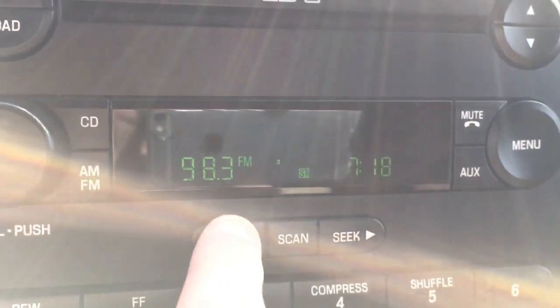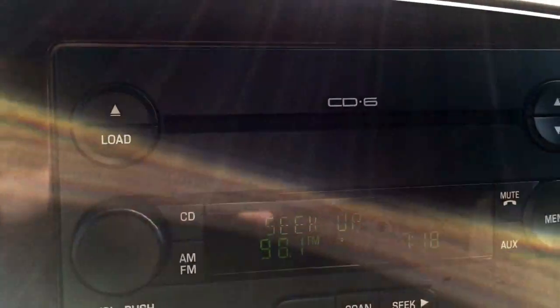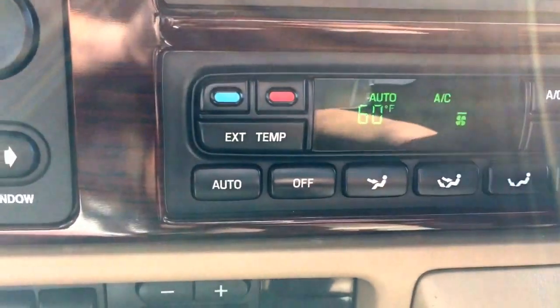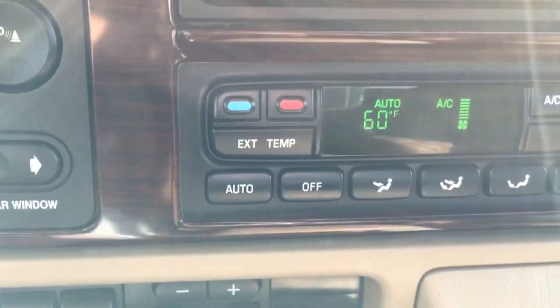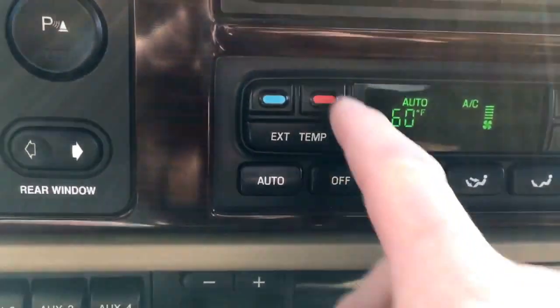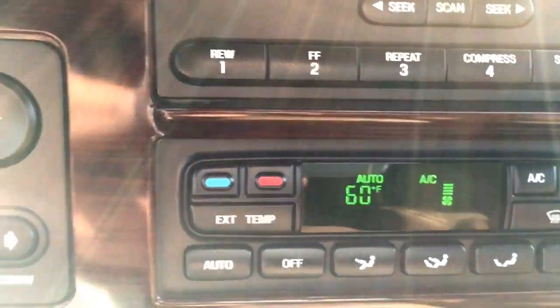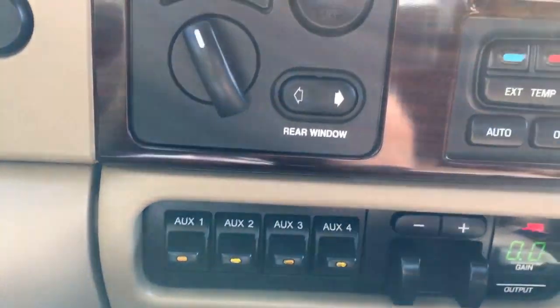Radio. Let's try the steering controls. Alright, so radio works fine. Air conditioning. Manual controls. Let's go to the steering controls now. Fan up, down, temperature up, and down. Alright, AC works fine. There's your trailer stuff.